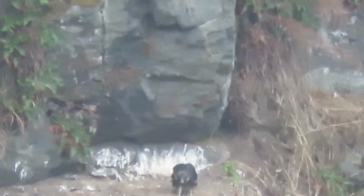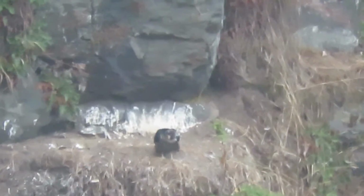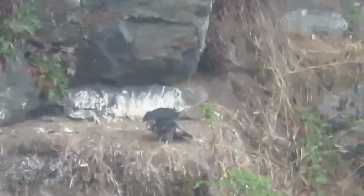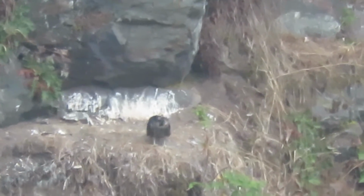We're going to keep looking for the missing one. He's been missing since yesterday. He didn't come back. The day before yesterday he slid off the edge and was trying to get back up to the eyrie. He spent the night with this one on the ledge. And then when I came up yesterday morning, he was not around. But this one made it back into the eyrie when the parents delivered the food. So we'll see what this guy's up to. Well, we're glad to see he's here.